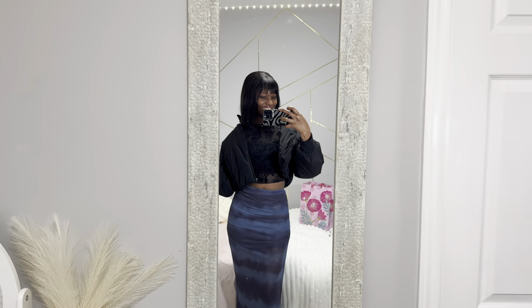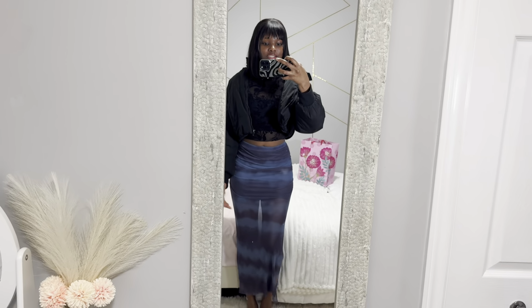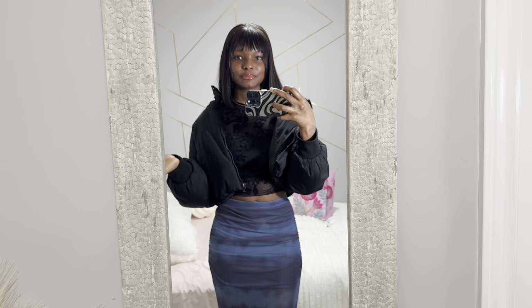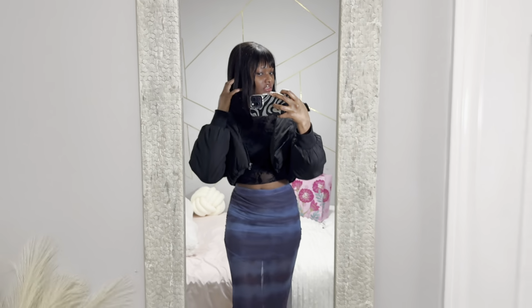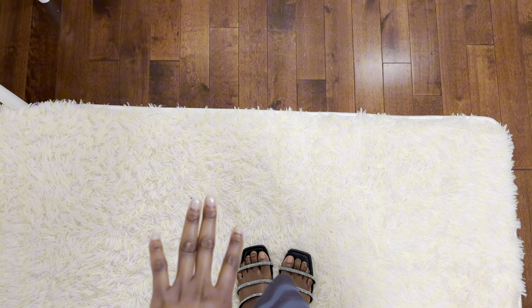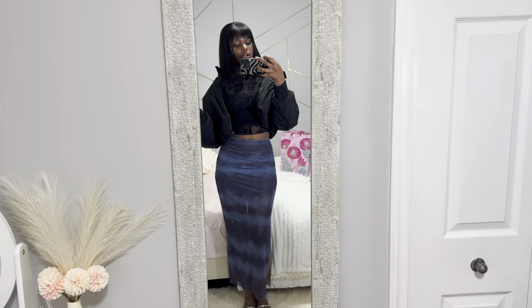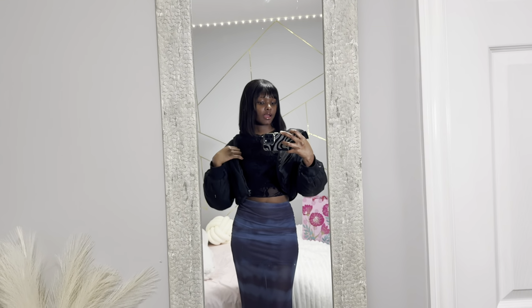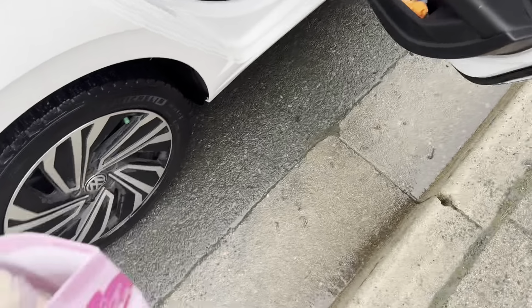Hey guys, I'm about to leave for my friend's party. Outfit check. This is how I'm looking because it's a house party. I don't want to wear heels. So I'm wearing these slippers I got from Urban Planet and this skirt I got from Urban Planet, and this top and the jacket I've had for a long time. So, let's go. Oh yeah, my driver. My legend.